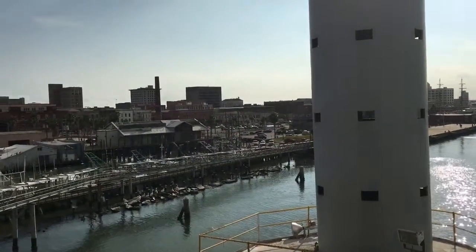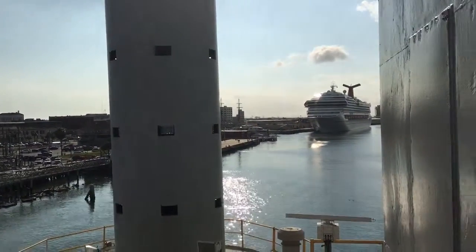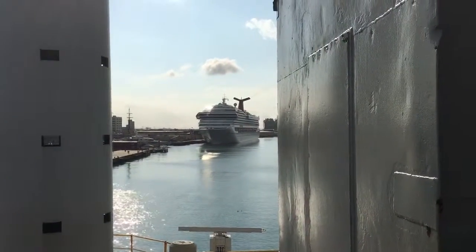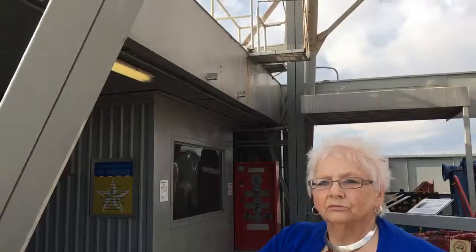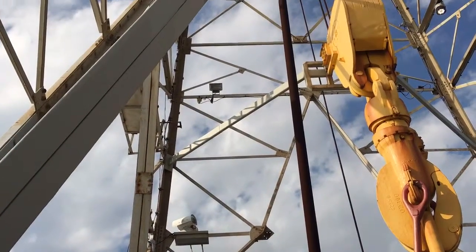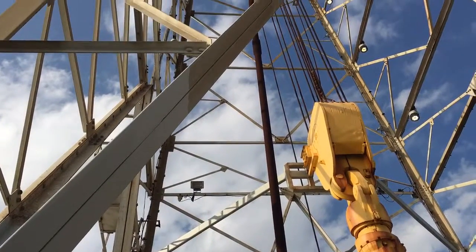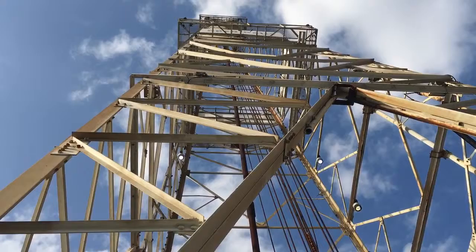Huge is the word. We're looking out over the... See, there's a cruise ship. And now we're at the base of the big rig. We're going to look up. Going to look up. Up. Up.